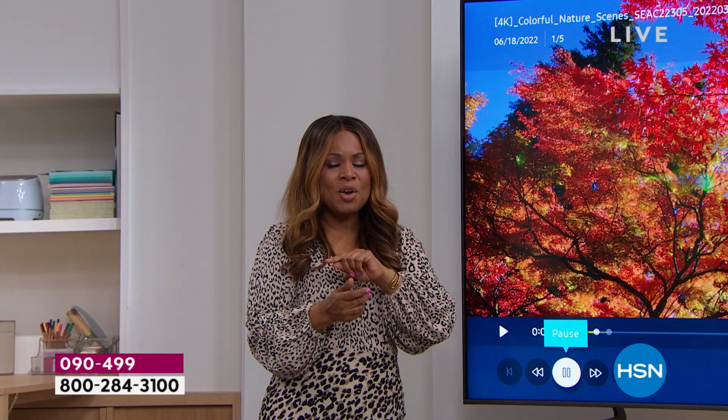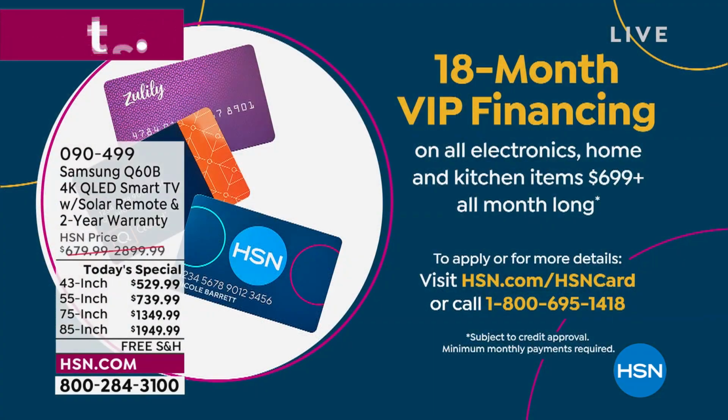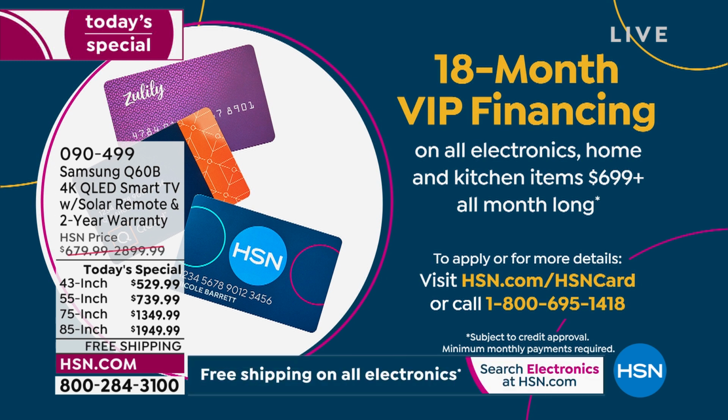Now here's the advantage. When you use an HSN card, you get either 12 months financing instead of 5, or 18 months, a year and a half, if you're choosing the 75-inch or the 85-inch. Wow. So you decide, and those small payments can be as little as $44 if you're getting the 43-inch over the 12 months VIP financing, and as much as $108 if you're doing the 18 months for the 85-inch. I believe the 85-inch is going to sell out on its own. If you want that 85-inch, I'm going to say last call.